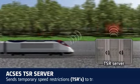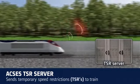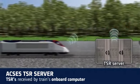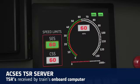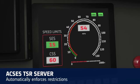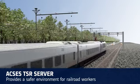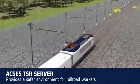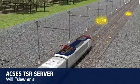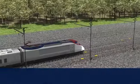Additionally, the train receives temporary speed restrictions from a highly specialized Access safety server. Using the information provided by this server, the onboard computer can notify the train operator they will soon have to decrease the train's speed or be able to accelerate. If an operator does not react properly, Access will automatically enforce restrictions. Enforcement of these speed restrictions provides a safer environment for railroad workers performing track maintenance and will slow or stop a train approaching a defective grade crossing.